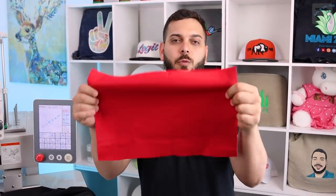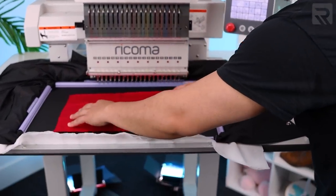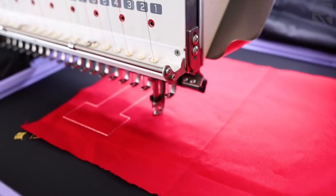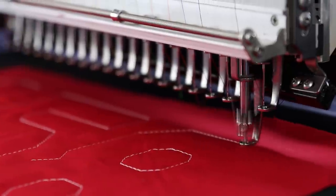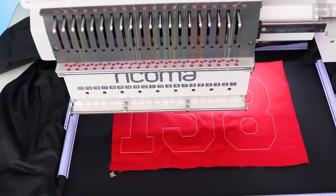All right guys, so we're ready for our first applique. I have my twill already pre-cut, so let's go ahead and put it on top of the jacket here. Nice and flat, and just press start. All right, so the first part of the applique is completed. Now I'm going to use this small scissor and I'm going to try to get as close as I possibly can to the edge. So check this out.